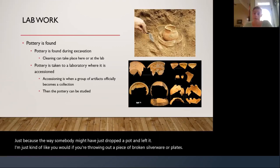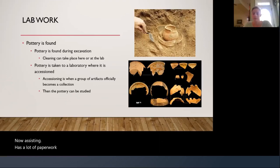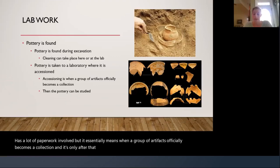But once we find it, then we take it to the lab where it goes through a process called accessioning. Now, accessioning has a lot of paperwork involved, but it essentially means when a group of artifacts officially becomes a collection. And it's only after that point that pottery can be studied.